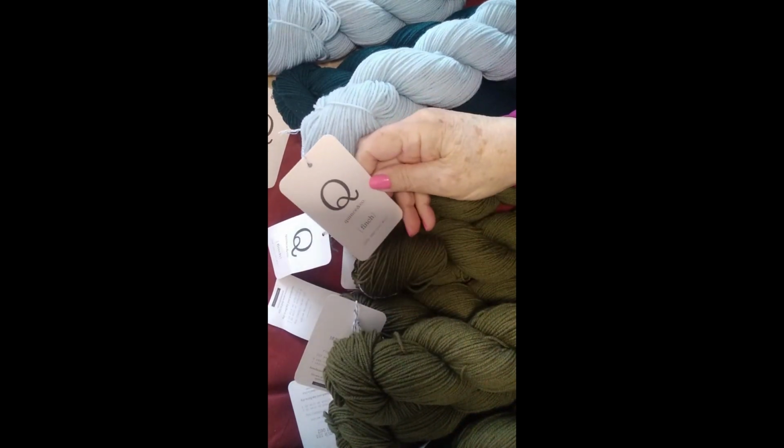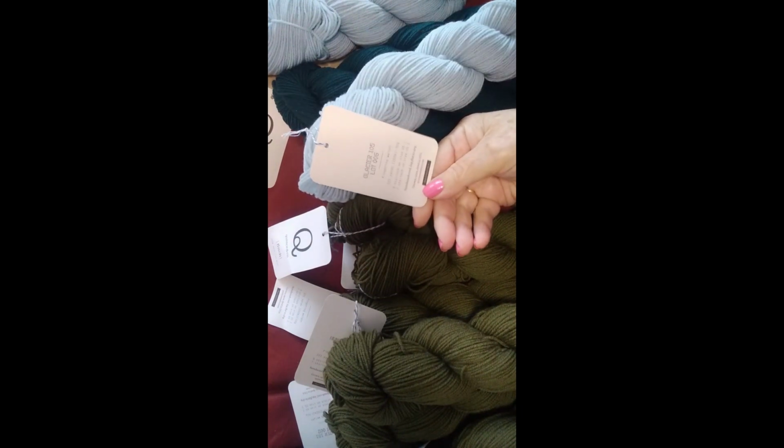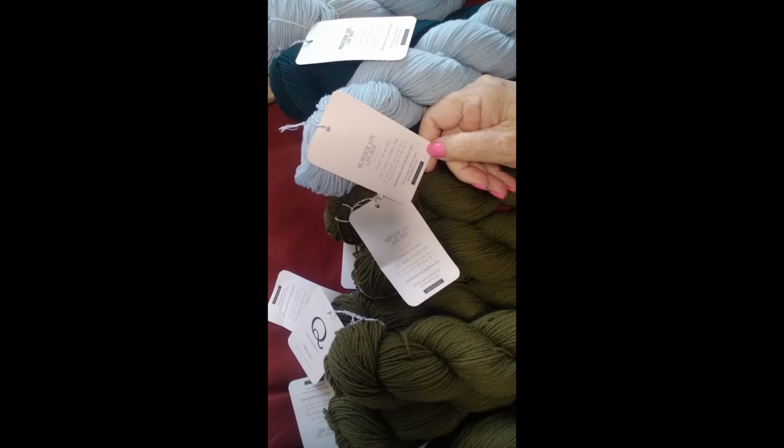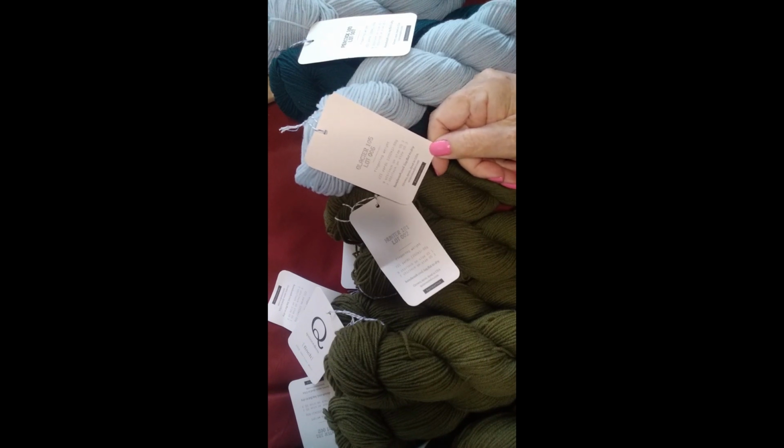So again, it's Quince Co, Finch, 100% American wool. The colors are Glacier, Peacock, and Hunter. And this is grown, spun, dyed in the USA. 221 yards to 50 grams and 9 stitches per inch on a US 1, 7 stitches per inch on a US 3, and I am off to swatch.